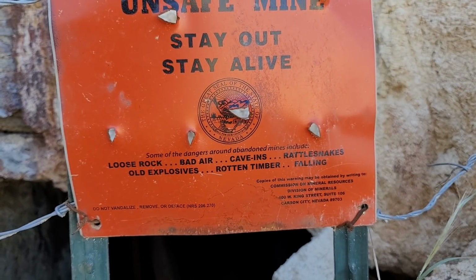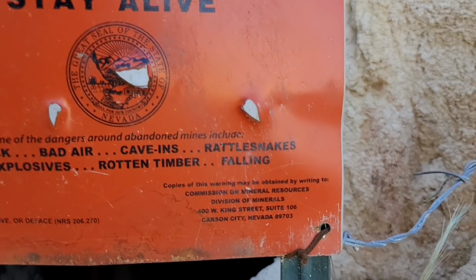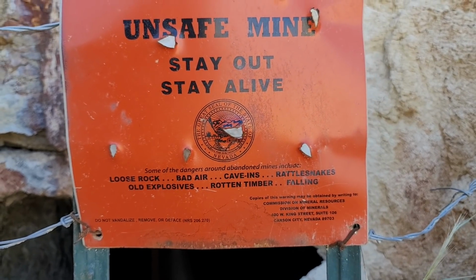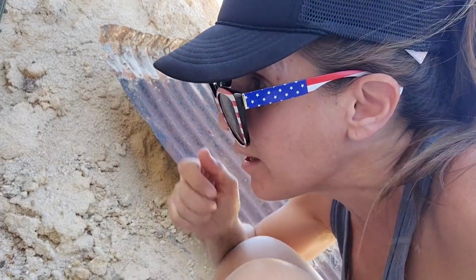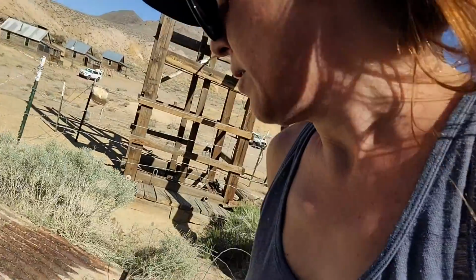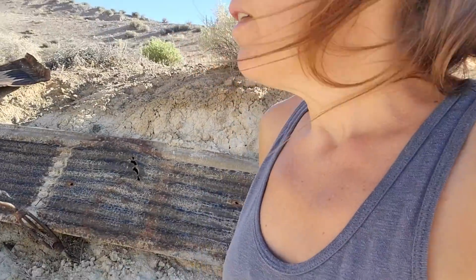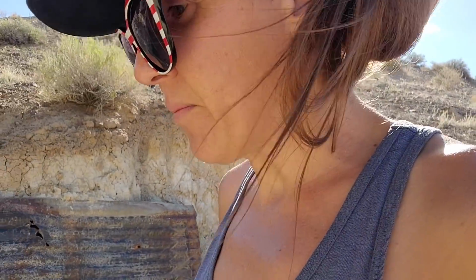And it says, some of the dangers around abandoned mines include loose rock, bad air, cave-ins, rattlesnakes, old explosives, rotten timber, falling. And then I realized, no, I don't really want to climb in there that bad. I'm sure I wouldn't be the first one to do so, so anything that's super cool down there has probably been scavenged a long time ago. That being said, I do want to peek down this shaft.